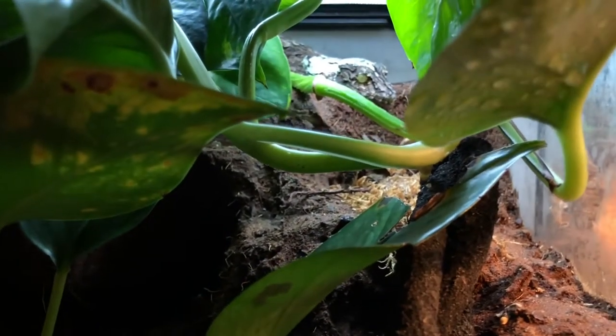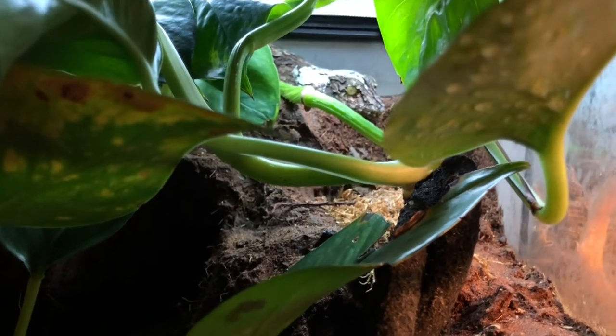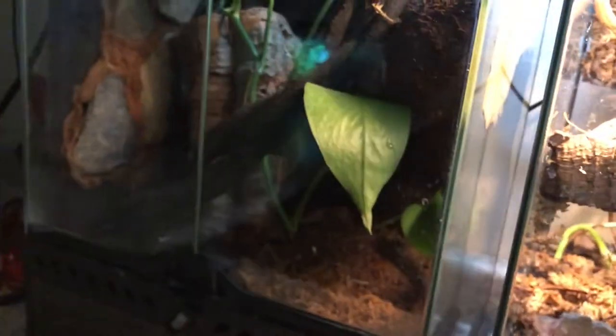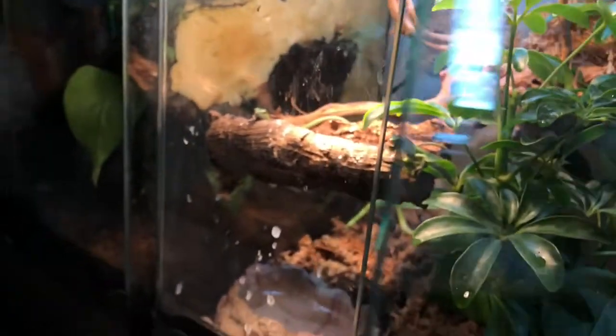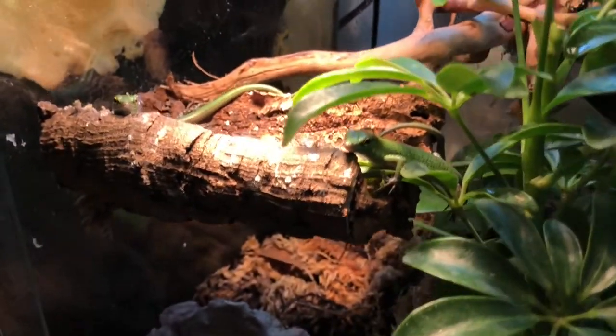We're going to start off today with the mossy leaf-tailed gecko because he's actually visible. He's very cool. Very cool species. Finally able to get a shot of him. He's in a 12 by 12 by 18. To the right of him is three new additions. These guys are baby captive bred emerald tree skinks.